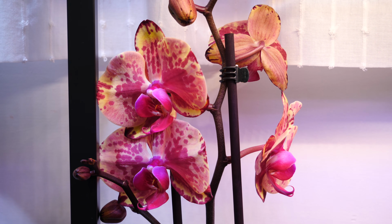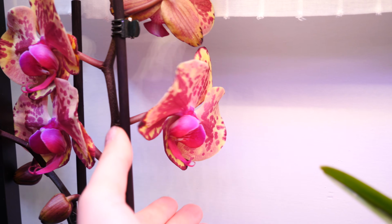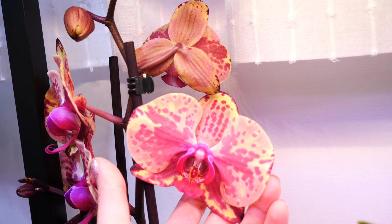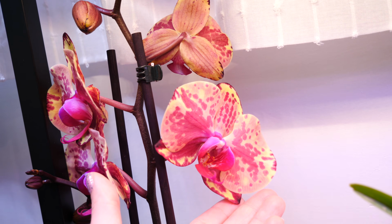And I don't actually have too many big Phalaenopsis. I have a few left. Most of them, they're gone. I donated them. They're just so big. They take up too much space. So I decided to only keep stuff that is really special. And I do believe this one is really special. I'll give you a close-up of the front and the back of the flowers because they look spectacular.